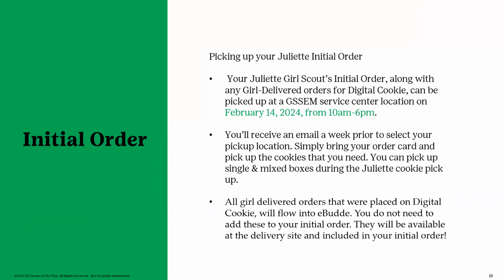All girl delivered orders that were placed on Digital Cookie will flow into eBuddy, so you do not need to add these to your initial order. They will automatically be calculated, and we will automatically pull those orders for you. So just simply bring your traditional paper order card and we can get those orders for you.